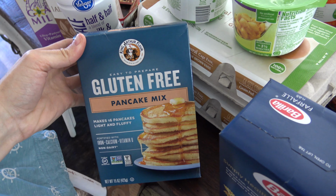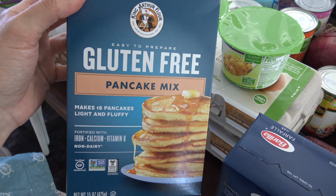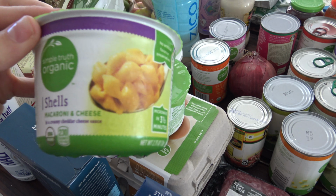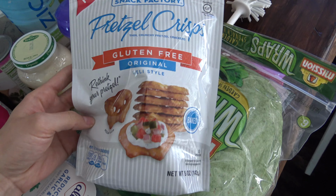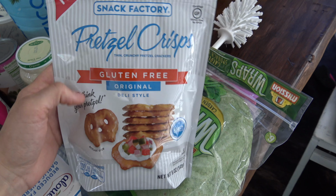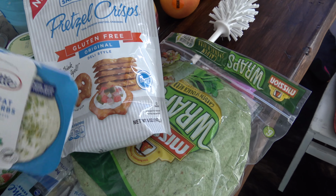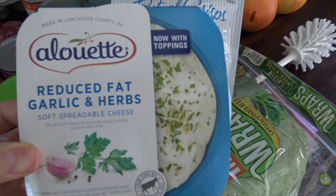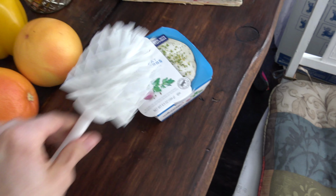I got some pancake mix. We'll see how those are. Normally don't get gluten-free, but I thought I would try it. These are just some go-to little things for Veda. For snacks, we don't really snack too much other than fruit and stuff, but I got these pretzel things, and this is so amazing. You guys gotta try it. Let me get that off the table.